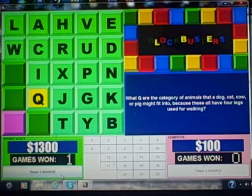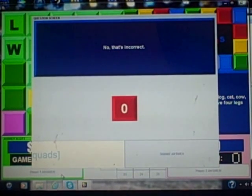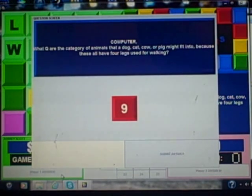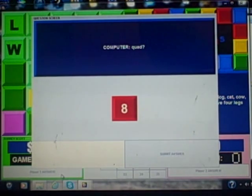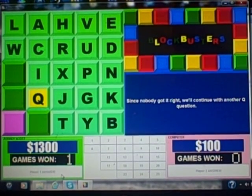What Q are the category of animals that a dog, cat, cow, or pig might fit into because these all have four legs used for walking? Quads? No. Quad? Nope. We were looking for quadruped. Oh, quadruped. Right. Let's try another Q question, shall we?